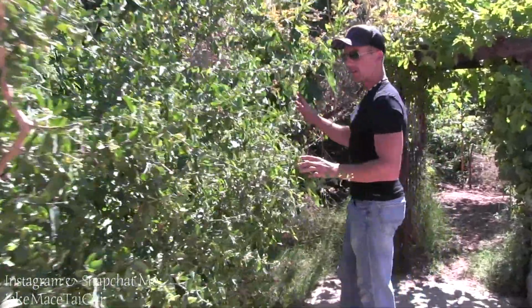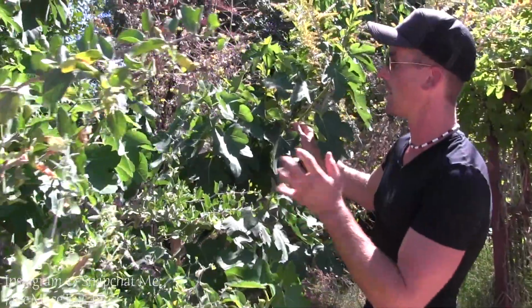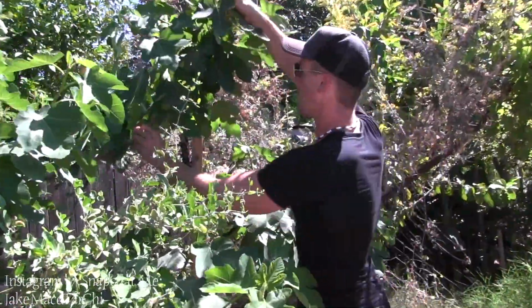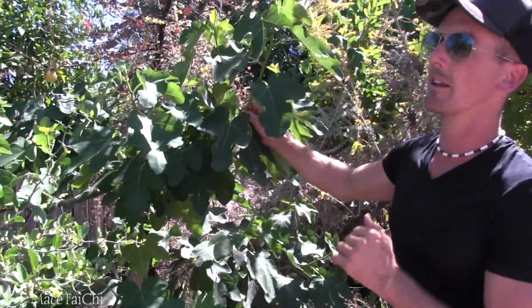Next to the netleaf hackberry is a fig tree called a brown turkey fig, which I planted as just a stick. It's a $20 stick. And now 3 years later, it's looking pretty good. And it's starting to come back from winter dormancy. So it'll have fruit on it in about 2 months.